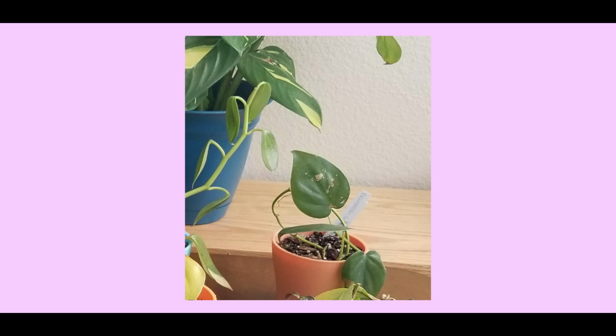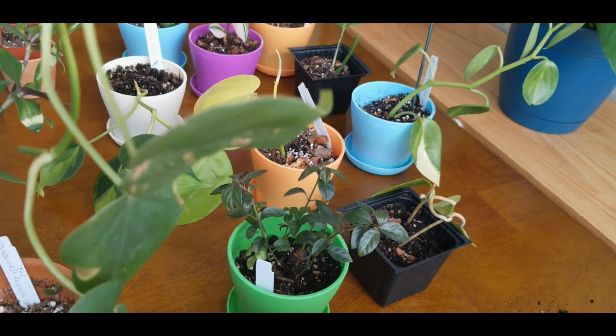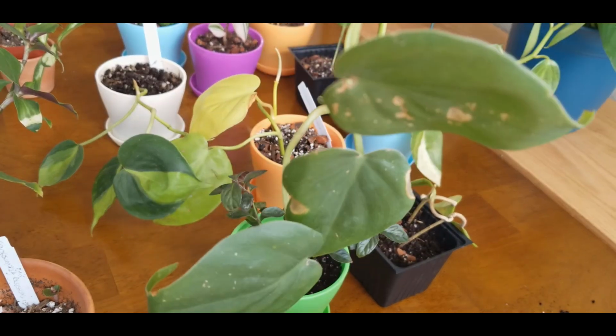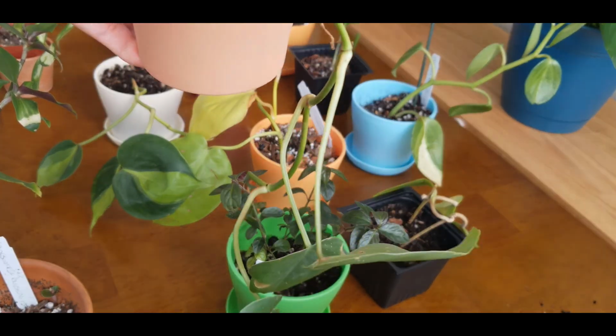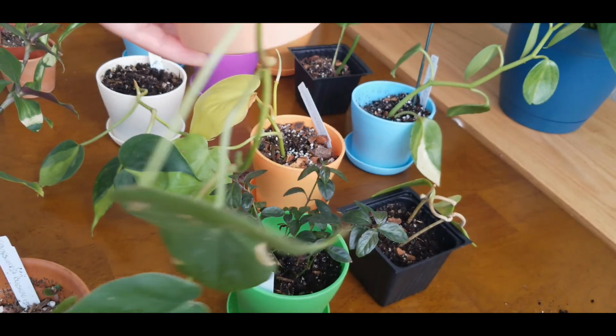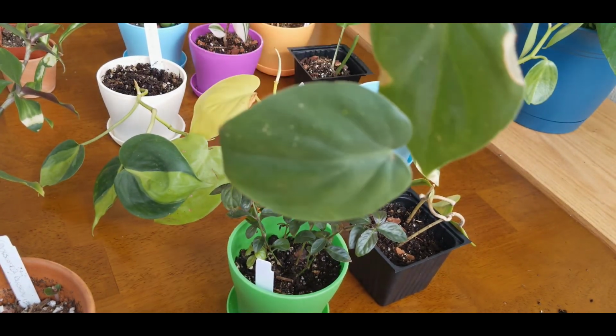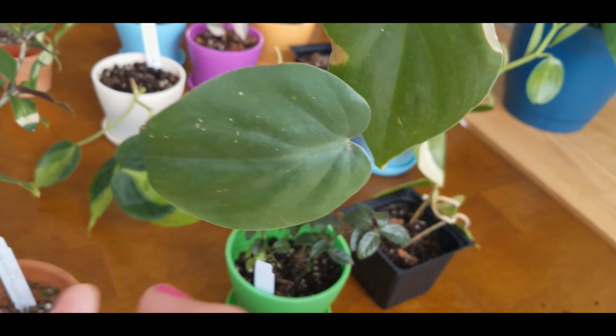So the first plant I would like to show you, it's called the Philodendron scandens oxycardium, and that's just your common philodendron. This is the Philodendron scandens I received. As you can see, it's a plant for hanging baskets, and it's very common and it grows very well.